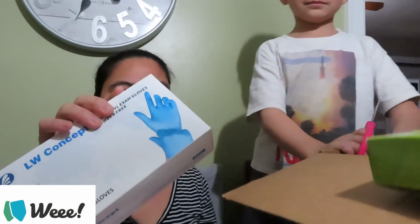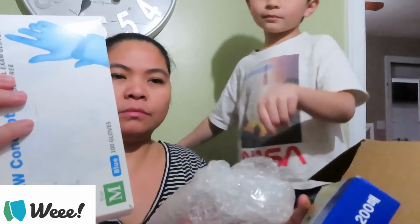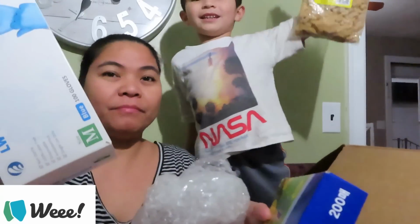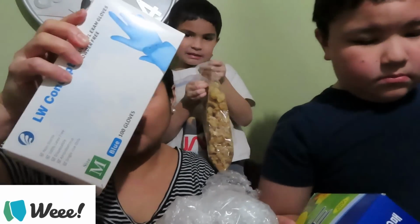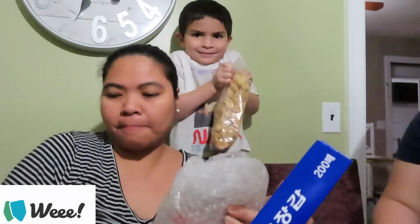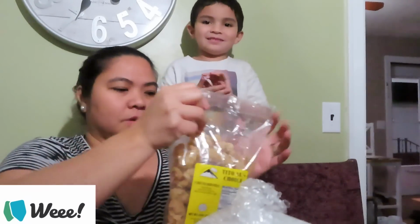More Lego. And also, they have gloves because I need these for preparing food when I volunteer. But maybe these are just for cleaning in the bathroom and everything. And then, watch out, it might explode. So, carefully.